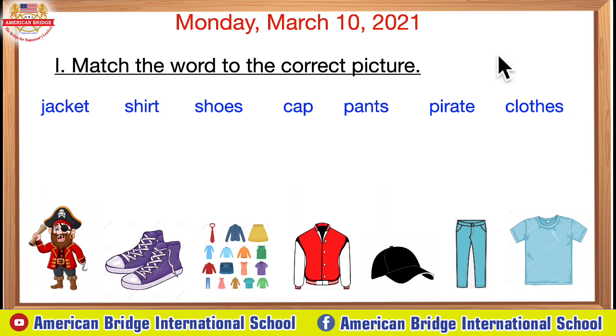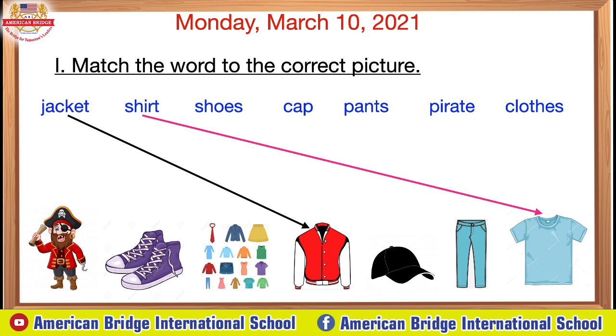Now let's see. Jacket. Okay, where is the picture of jacket, everyone? Great job. You are right. Okay, so this is jacket. So we need to match the word jacket to the picture of jacket here. Okay, excellent, everyone. And now the second one is shirt. Where is shirt? Yes, great job. The last picture is shirt, so we match to the last picture. Yes, great job, everyone. Okay, you are so clever.